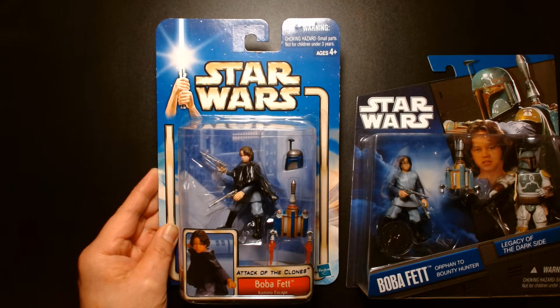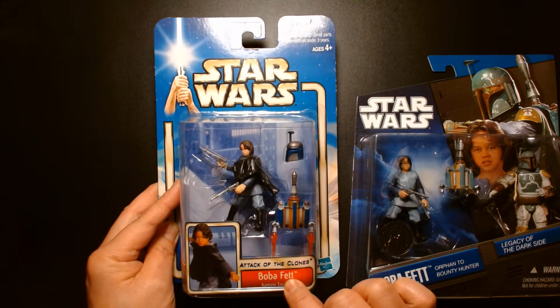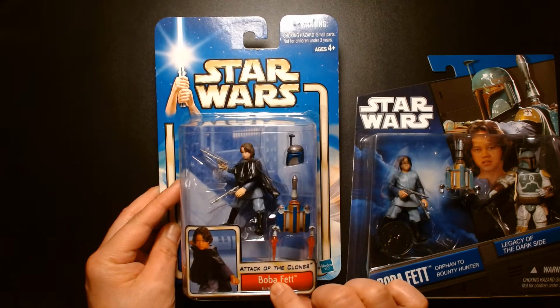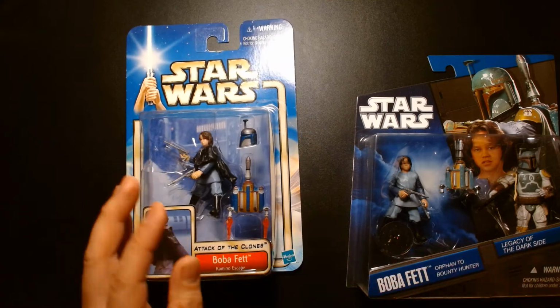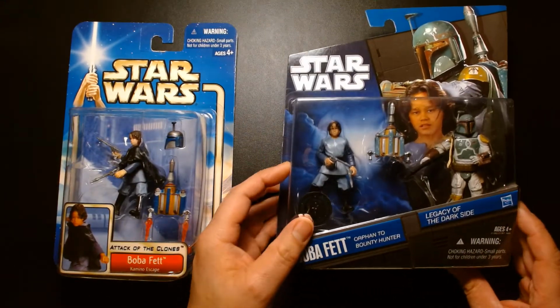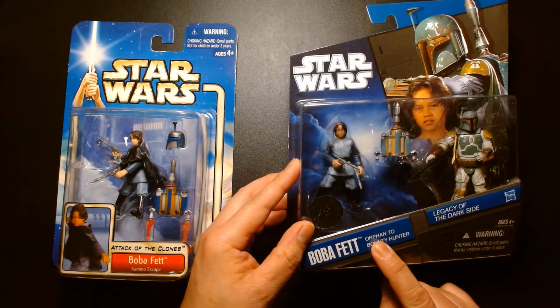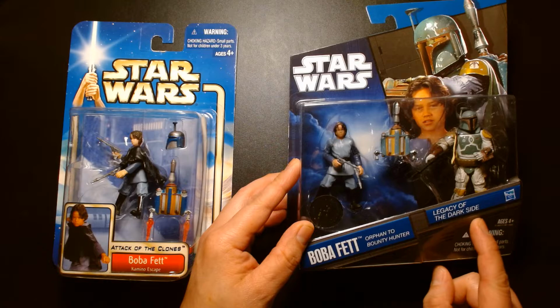So let's get started. We're gonna take a look at two different Boba Fett action figures we have. On the left, we have Attack of the Clones Boba Fett, as seen in the Kamino Escape. And then on the right, we have a special 2-pack that was exclusive to Toys R Us. This is Boba Fett, Orphan to Bounty Hunter, Legacy of the Dark Side.